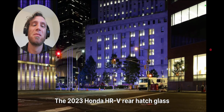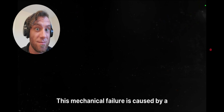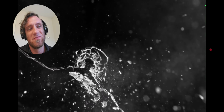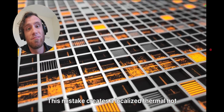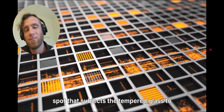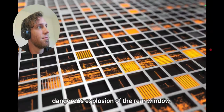2023 Honda HRV rear hatch glass is spontaneously shattering without warning. This mechanical failure is caused by a factory assembly error where the rear window sealer was applied directly over the defroster heating elements. This mistake creates a localized thermal hotspot that subjects the tempered glass to extreme tension, leading to a sudden and dangerous explosion of the rear window.